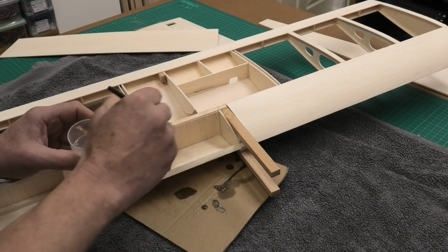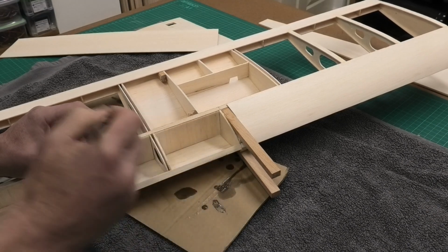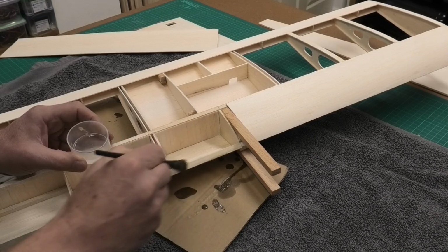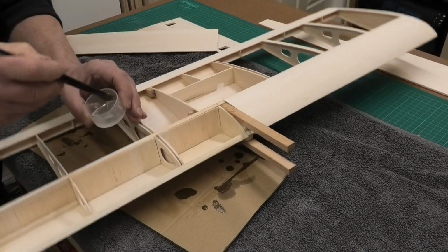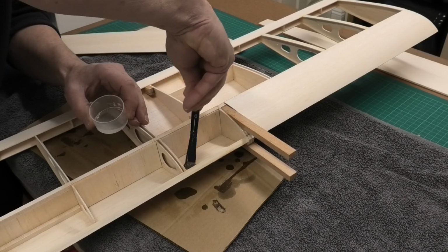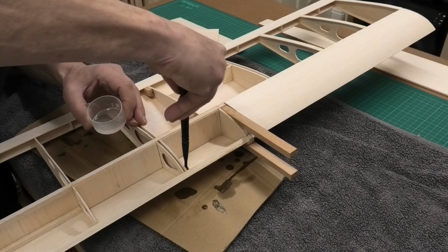Now, I don't want to do it too thick on this top area. I'm going to try and thin it down as much as possible, because essentially when we put the sheeting on there, I don't want it lumpy and difficult to get the sheeting nice and smooth. And you can see now we can get right under that leading edge spar there and make sure that this area really is well fuel proofed.